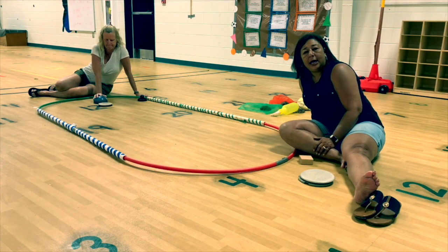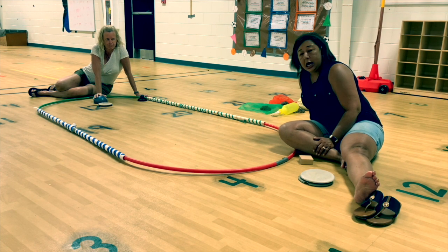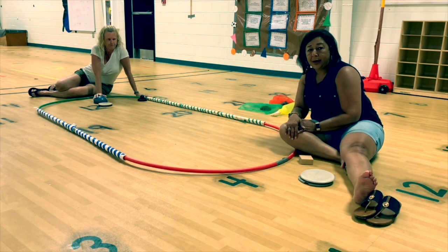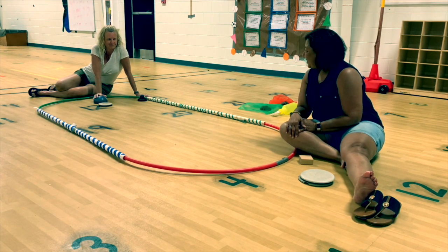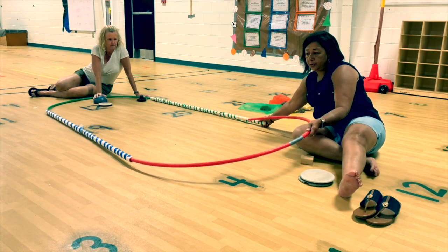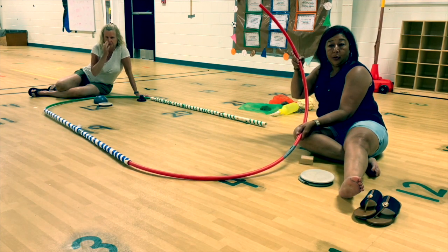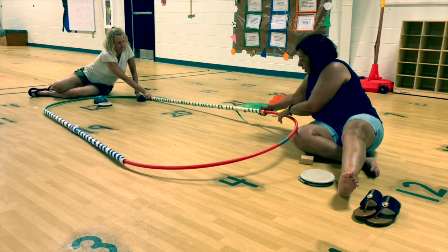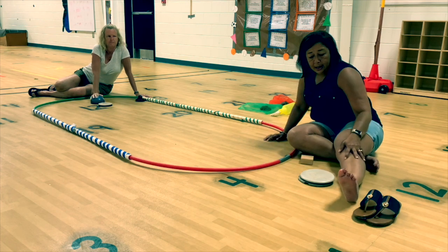Something we made out of trash from the equipment room is an air hockey table. So we have some random pieces of PVC pipe that we actually used for the limbo sticks. And we used broken hula hoops that we did not throw away. And we just stuck those in the ends to make our area where you get your point, okay?